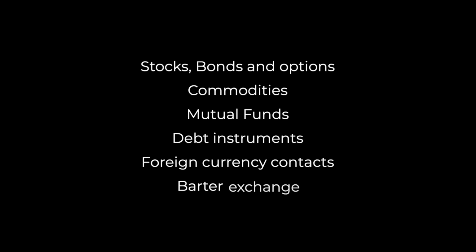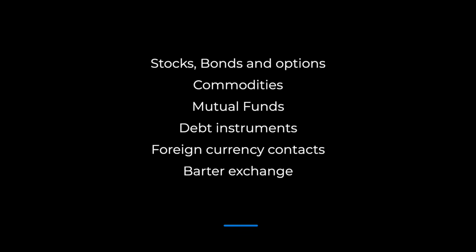What are its common uses? Form 1099-B is commonly used for stocks, bonds and options, commodities, mutual funds, debt instruments, foreign currency contracts, and barter exchange. Now that we know what a 1099-B is, who uses it?